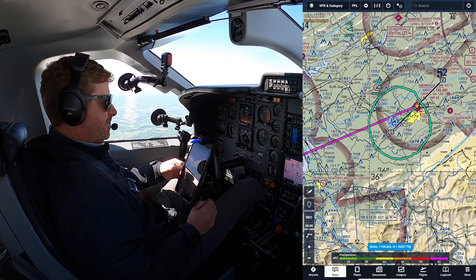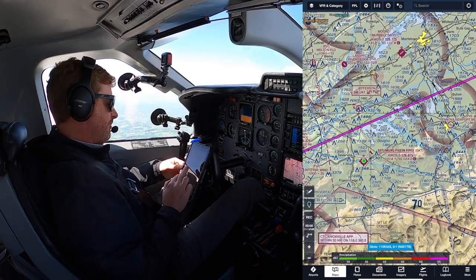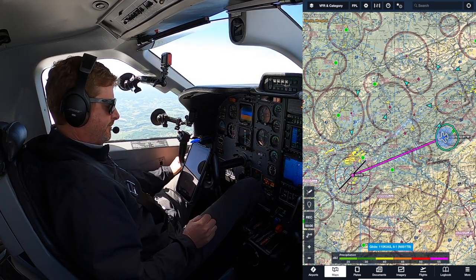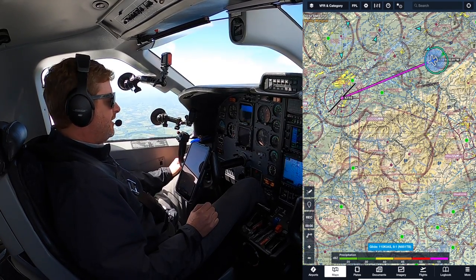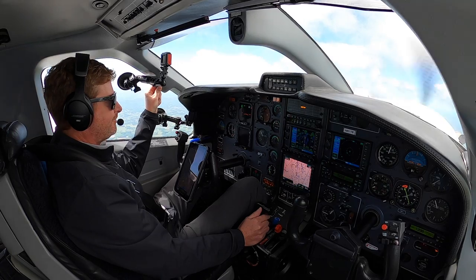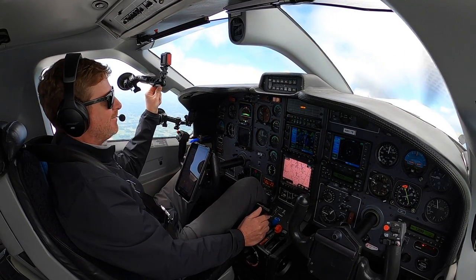There's our glide advisor. And go direct right on over to Knoxville. Direct to, get the fresh line there. There we go. You can see the mountain range right down here to the south of us. So looks like we're just approaching now this cloud layer. Clouds here at about 8,000 feet. And I'm going to tell you right now, it is bumpy.